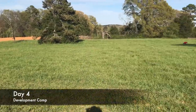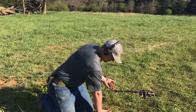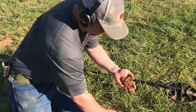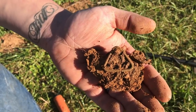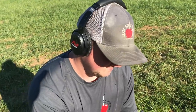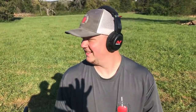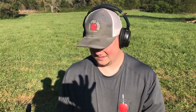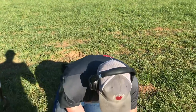All right, guys, we are back at the soon to be developed camp. And look what Brandon has in his hand. It's a triangle. Is that your first one of those? Yep. Sweet, dude. I got to figure out where the interference is coming from. I've switched over to Brandon's ETEKPRO because mine broke. The little screw broke. And I turned his on, and on all frequencies, it's chirping like crazy. So I got to figure out what's going on with that. I might have to take the batteries out and put them back in.